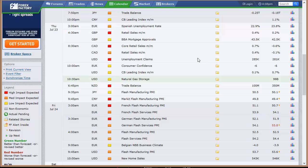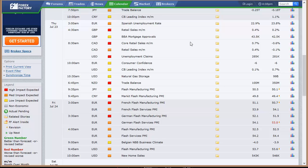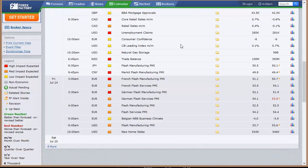Thursday, Spanish unemployment, UK retail sales. Canada's got their retail sales. U.S. weekly unemployment claims number. Consumer confidence out of Europe. CB leading index out of the U.S. at 10 a.m. Eastern Time. Natty gas, that's the weekly number. Trade balance out of New Zealand. And then Japan's flash manufacturing PMI and China's Markit flash manufacturing PMI going into Friday. France, Germany and the broad European sector all releasing their manufacturing and services PMI data. Then the new home sales here in the U.S.